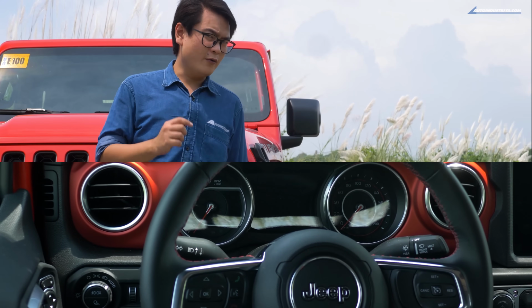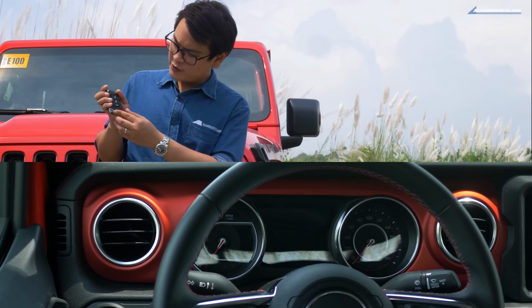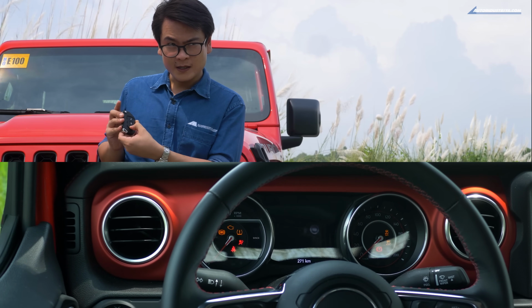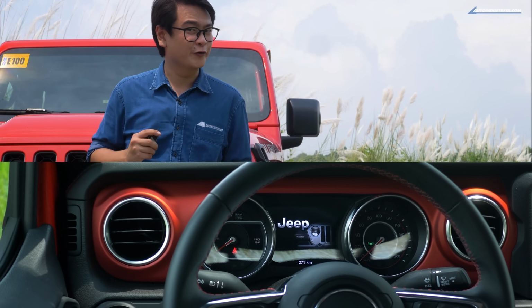Now before we hit the road, I want to show you this. See, the Gladiator comes with a remote start system. So you simply press the ×2 button in the key fob, ignition, and there you go. Now let's hit the road.